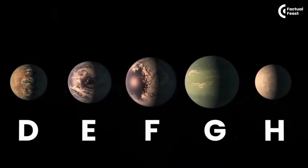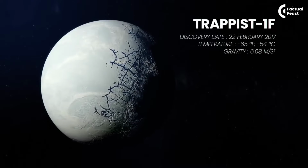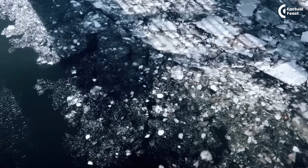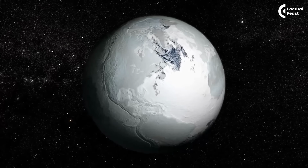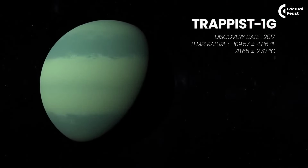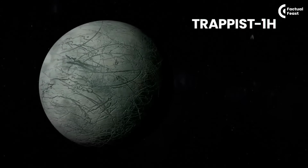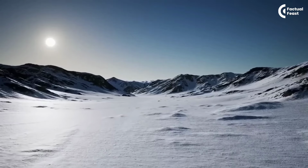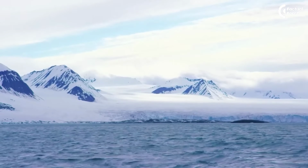TRAPPIST-1f is likely a rocky world like ours, but is under a massive water-steam gaseous envelope at very high pressure and temperature. This planet could very well have a thick ocean of liquid water covered by an atmosphere rich in abiotic oxygen. However, this exoplanet may likely be no more habitable than any other gas or ice giant with water clouds in its atmosphere. TRAPPIST-1g could also have a thick global water ocean covered by an atmosphere containing hundreds of bars of abiotic oxygen. And TRAPPIST-1h is a cold world with temperatures around -155 degrees Fahrenheit, similar to the Earth's South Pole, and is likely covered in ice. However, scientists say it could possibly hold liquid water.